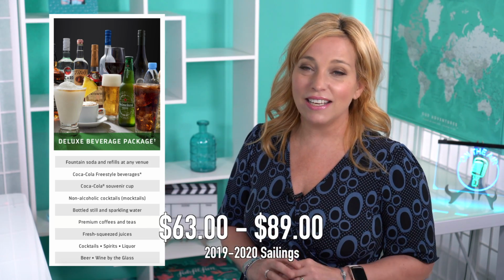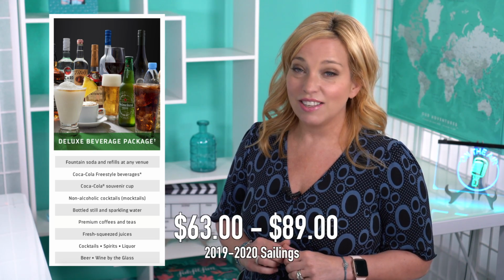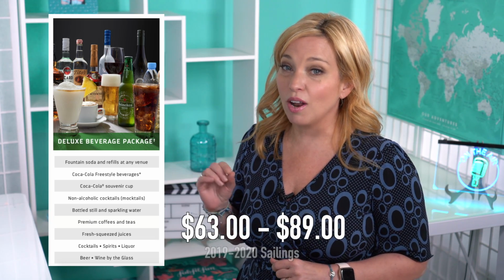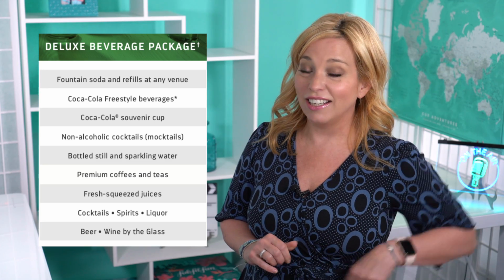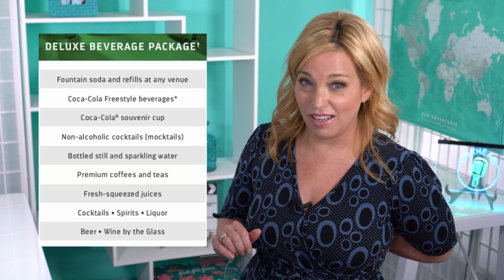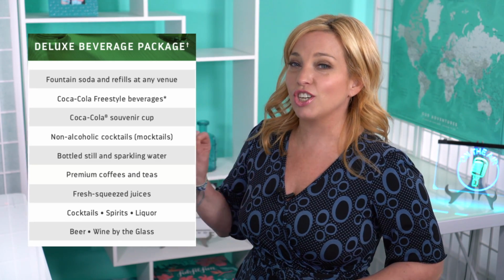Okay, so what are the current prices? Remember, these are likely to change often. The deluxe package runs about $63 to $89 per day for 2019 and 2020 sailings. These prices include a 40% discount on bottled wines, up to $100 a bottle, and a 20% discount on wine priced above $100 a bottle. Here's a screenshot of what's included, but essentially, this is your almost everything package. Now, there is literally some fine print here that we're going to point out in just a minute.